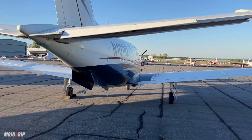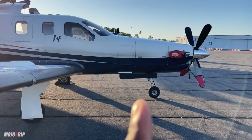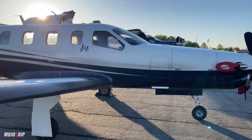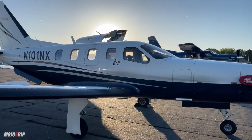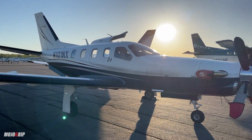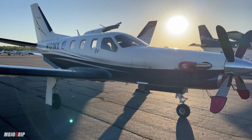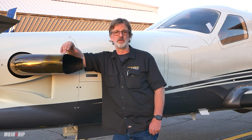The TBM checks a lot of boxes that a lot of airplanes don't. For its size, it's not the biggest, but it's also not the smallest. One of the biggest things is how good this airplane does its mission. It goes real high, real fast. You can get down real low and real slow. And it carries a heck of a good load. Typically, with full fuel loads, you're anywhere between 850 and 1,000 pounds of useful load.